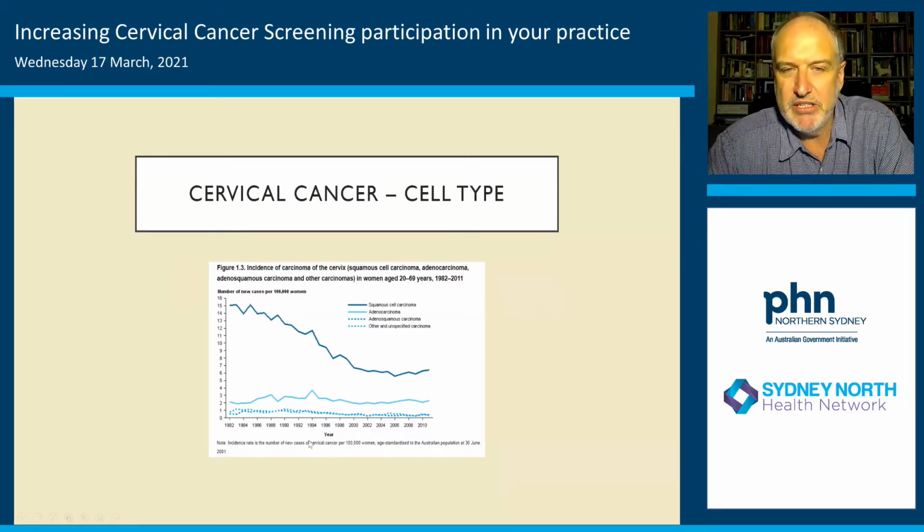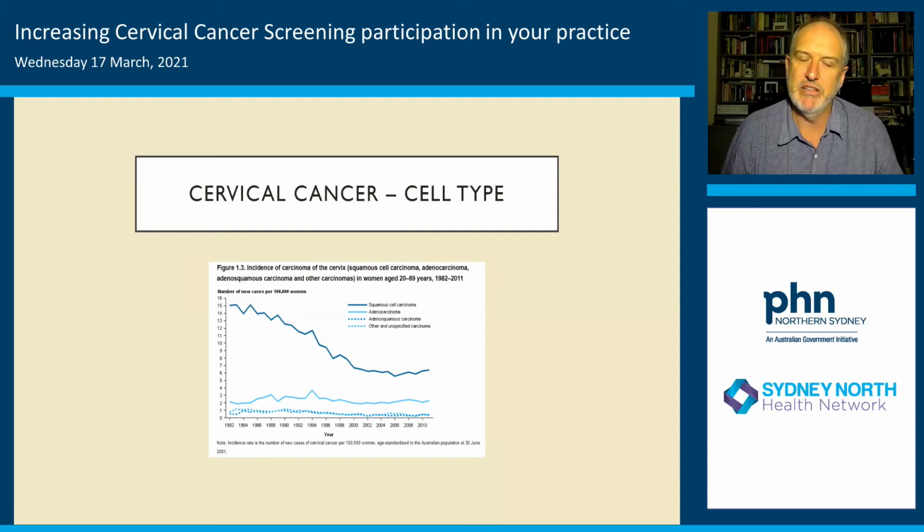This is a very telling slide that I like to bring up. What we've got is two lines here. You've got the incidence over time of squamous cancers and the incidence over time of adenocarcinomas on this light blue line below. We have two types of cervical cancers: the squames and the adenos. Basically the cancers are arising either side of the transformation zone, within a centimetre either side. That's where they come from.